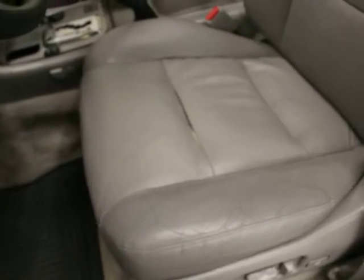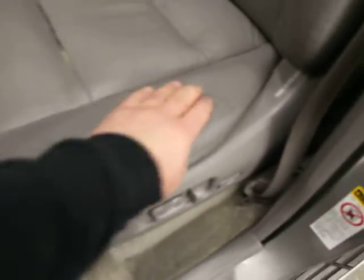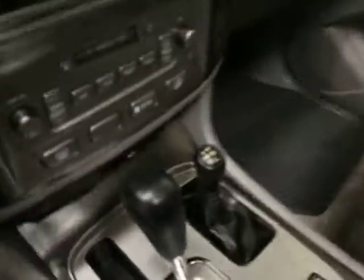We have a shop next door that does that actually, in a nicer upgraded leather. We're going to just leave that. It's actually in good shape, believe it or not, for a LandCruiser. This is usually shot, but that's in pretty good shape. For any generation, all LandCruisers are terrible for that.